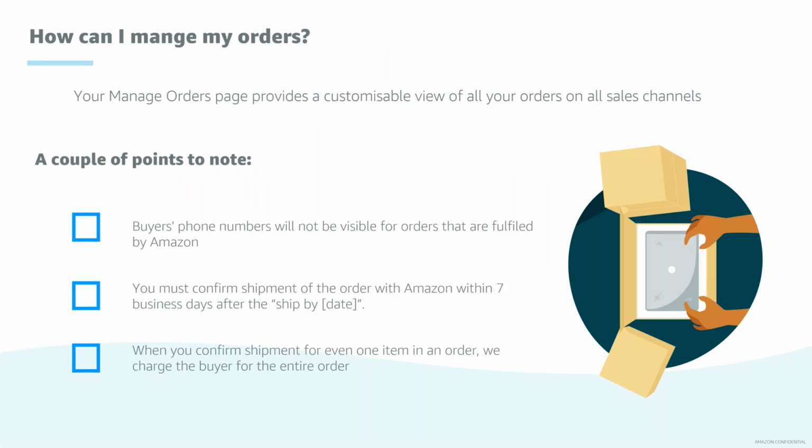So you may be wondering, well, how can I manage my orders? The Manage Orders page provides a customizable view of all your orders on all sales channels. You can view all orders within a given date range or use search to filter specific types of orders. To view the page from your seller account, click on Orders and then click on Manage Orders.